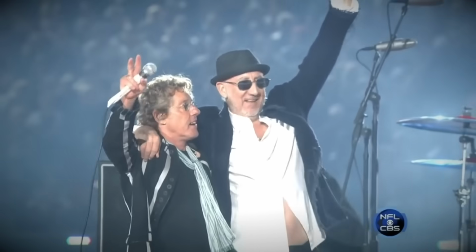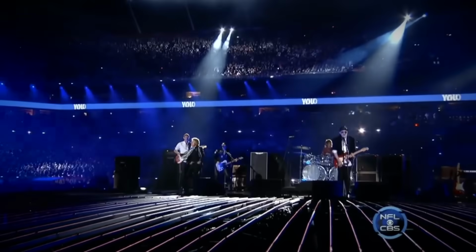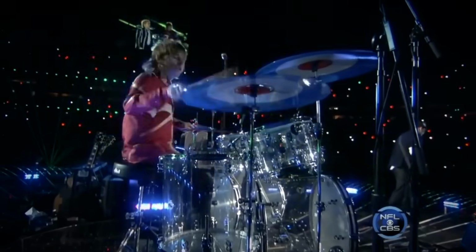The Who are undeniably rock legends, but by 2010, they were very clearly too tired to put on an electric Super Bowl halftime show. Every time Roger Daltrey sings, it sounds like he's doing irreversible damage.